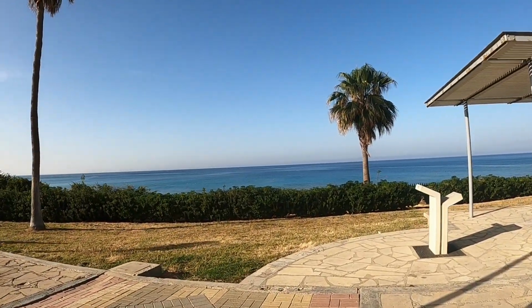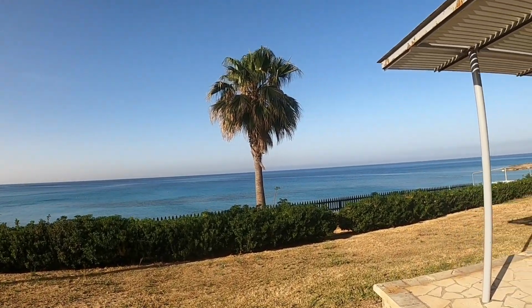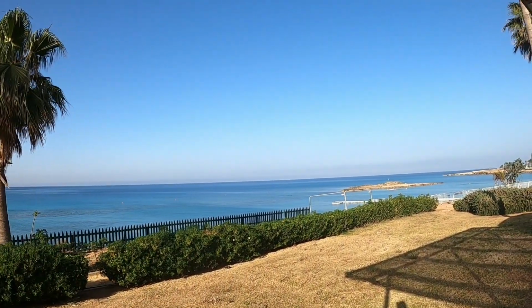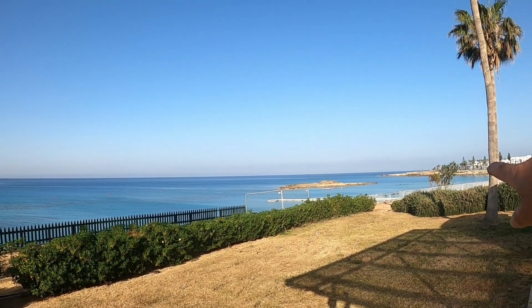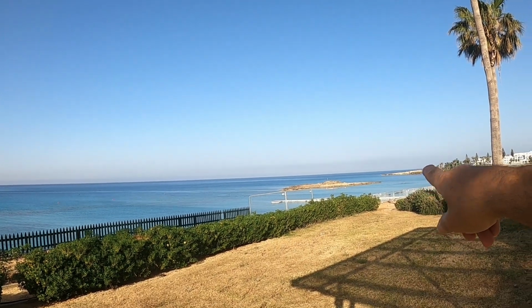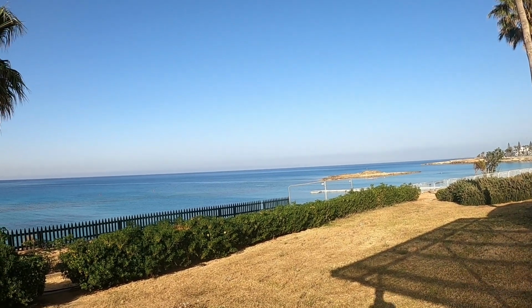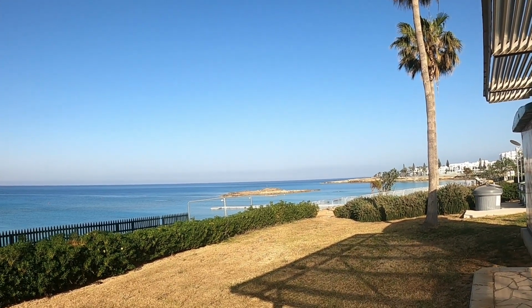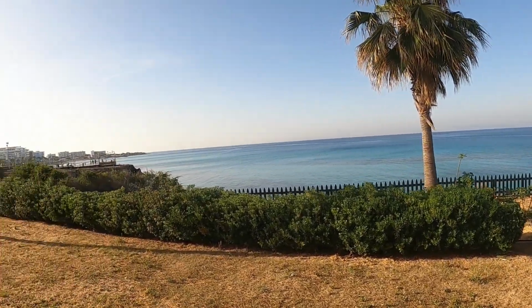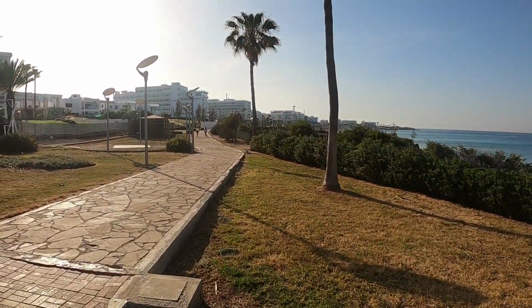So this is Fig Tree Bay, guys. There's Fig Tree Bay just over there. There, can you see? And there's some people having an afternoon or late afternoon swim. And you could swim out to the island, guys. There we are. There's water sports there, loads of restaurants. And we're going to go towards McDonald's and the other end of Protaras.